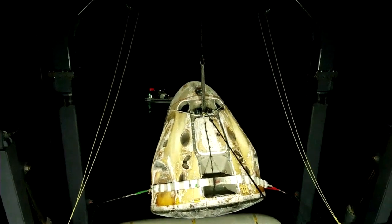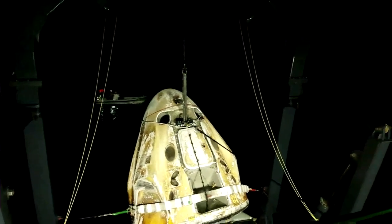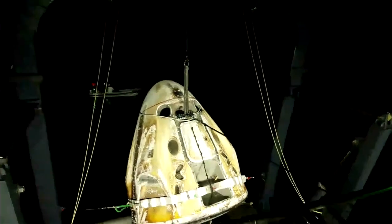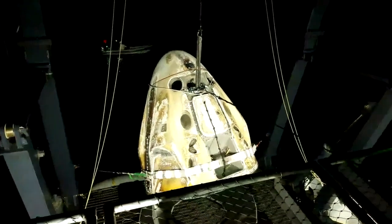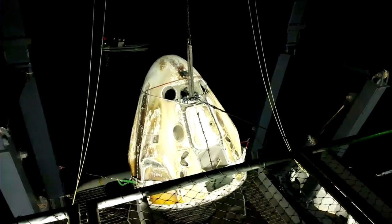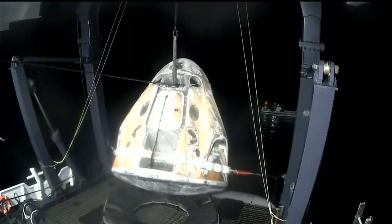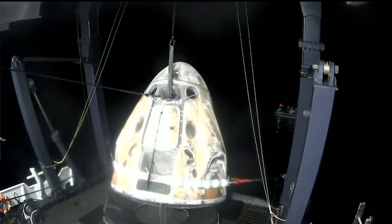So when they place Dragon in the nest, as they're preparing to do now, they will pull it closer to an egress platform, because this is significantly high off the ground, maybe 10 feet off the ground. So there's an egress platform that is level with the side hatch. That way it makes it easier for us to help the crew members out of the capsule.